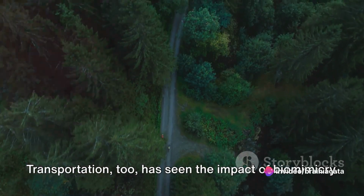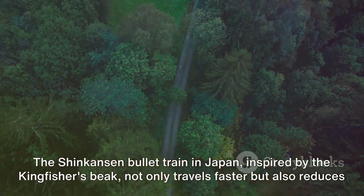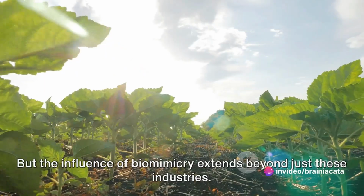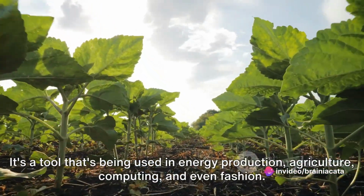Transportation, too, has seen the impact of biomimicry. The Shinkansen bullet train in Japan, inspired by the kingfisher's beak, not only travels faster but also reduces energy consumption and noise. But the influence of biomimicry extends beyond just these industries.